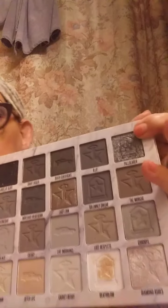Then up out of the Cremated palette, I use Embalmed and Goodbye. Embalmed and Goodbye. I used that up in my crease. I did too, John. My husband's in there. He did not. I didn't. So, that's what I used up out of the Cremated palette.